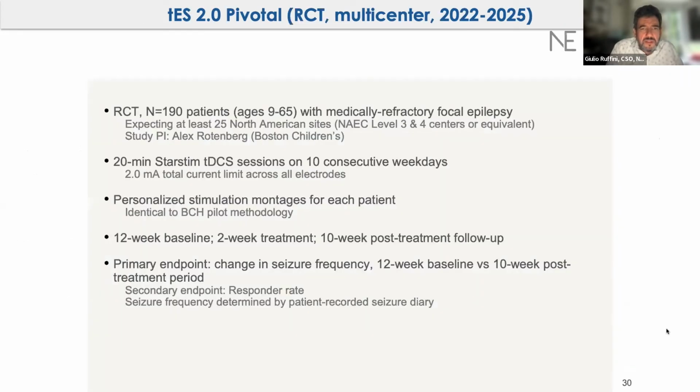Next, please. So we have recently started a pivotal trial, an FDA-monitored pivotal trial, which will last about 3 years with 190 patients with medically refractory focal epilepsy as in the previous 2. And it's a multi-center study. Again, our PI is Alex Rothenberg from Boston Children's.